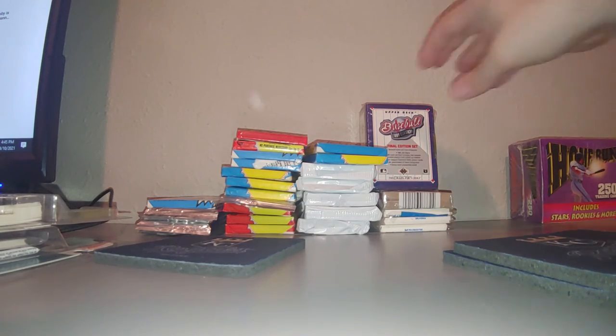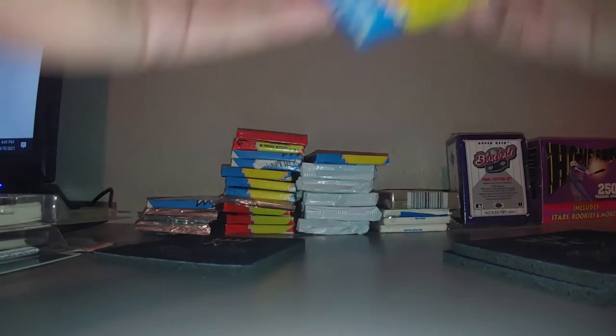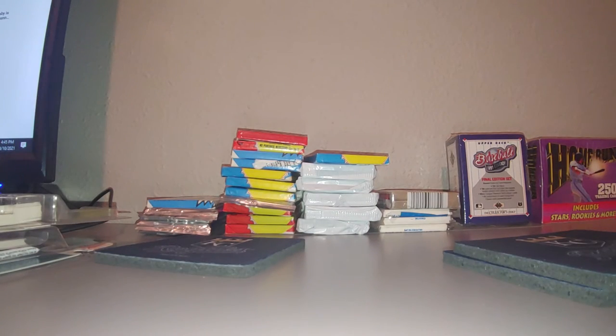There you go. All right, so let's start with, we have some 89 Upper Deck. I said Upper Deck, 89 Topps. This would be a whole different ballgame if this was 89 Upper Deck packs.